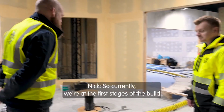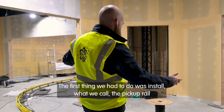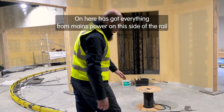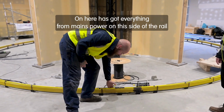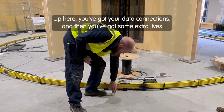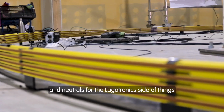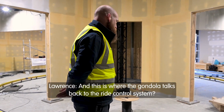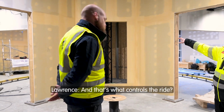So currently we're at the first stages of the build. The first thing we had to do was install what we call the pickup rail. On here has got everything from mains power on this side of the rail. Up here you've got your data connections, and then you've got some extra lives and neutrals for the Lifetronic side of things, for all the effects that are going to be on the gondolas. So, and this is where the gondola talks back to the ride control system, and that's what controls the ride.